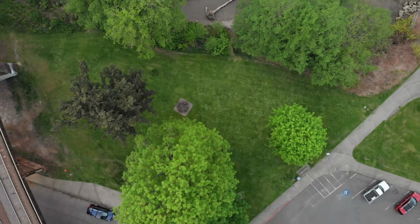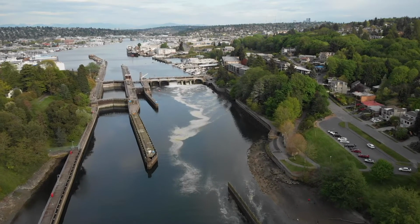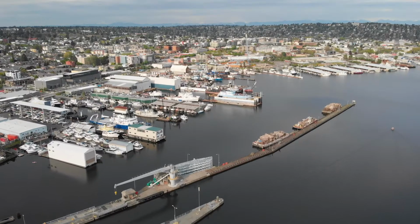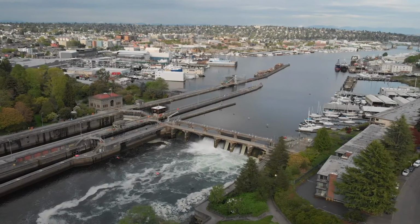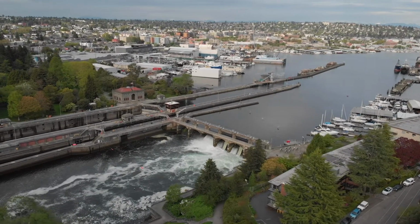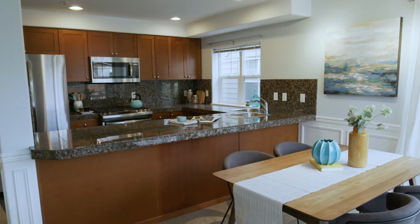If you crave a more outdoorsy experience, the Ballard Locks are just a short hop or bike ride away. The Locks is one of Seattle's most popular attractions, but locals love it as well. Here you can relax by the water, watch boats come and go as they transition from Lake Union out to the Puget Sound, and during certain times of the year, see jumping salmon as they make their way through the fish ladder. This stellar location in the heart of Ballard is certainly one of this condo's top features.